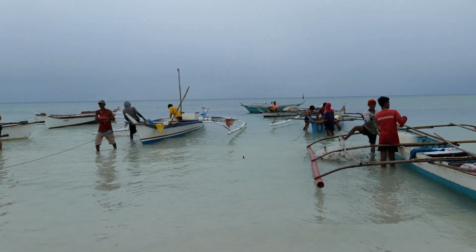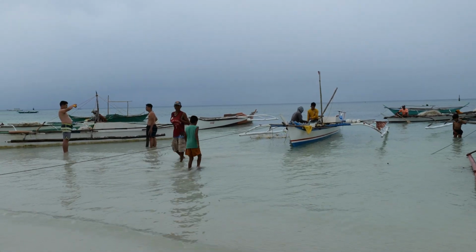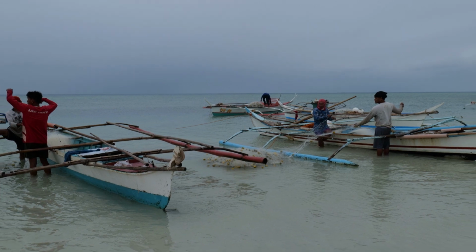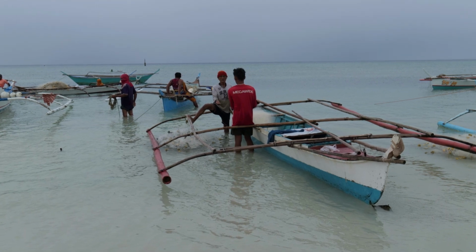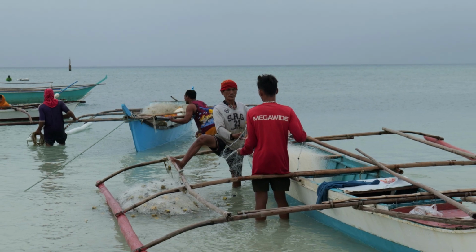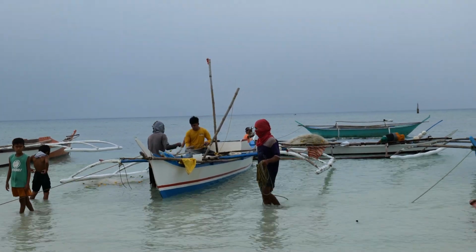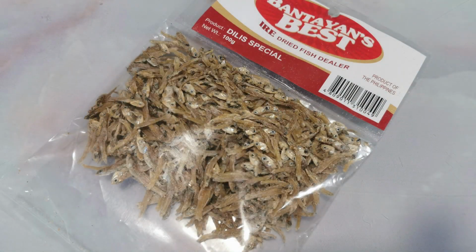There is a busy fishing industry on the island. Many products from the fishing industry is dried fish.